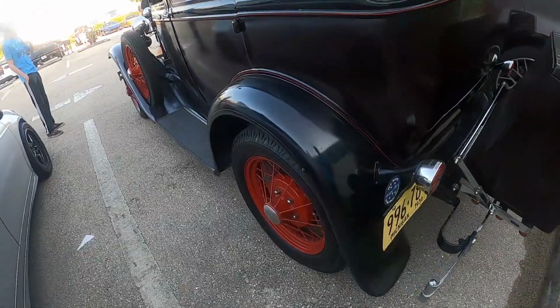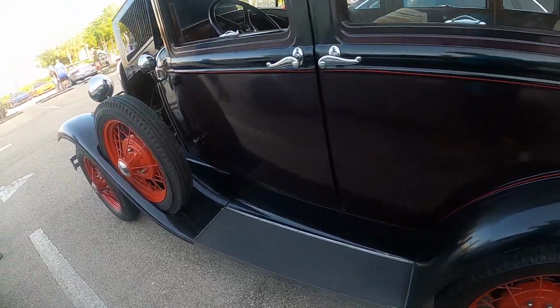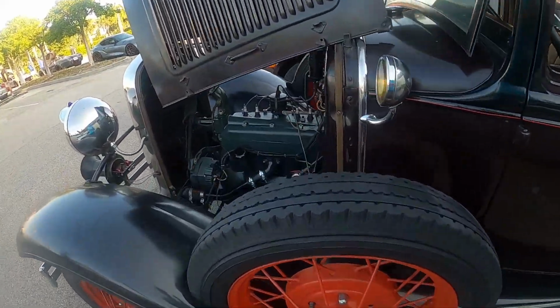So I needed a heater. I had an original heater on it, and just ended up taking that off and putting a regular manifold back on it because, man, you don't need the heat down here.